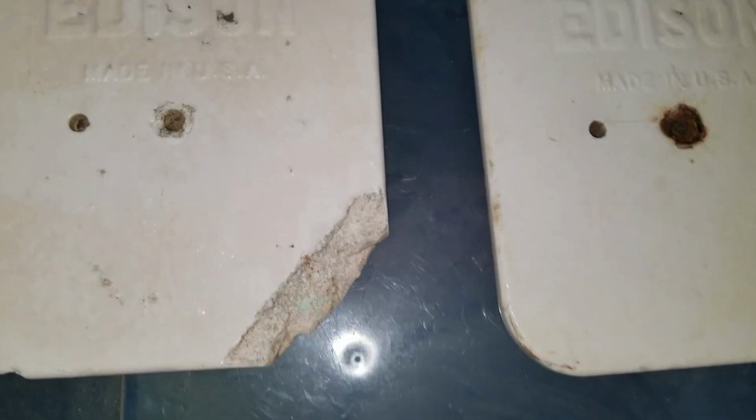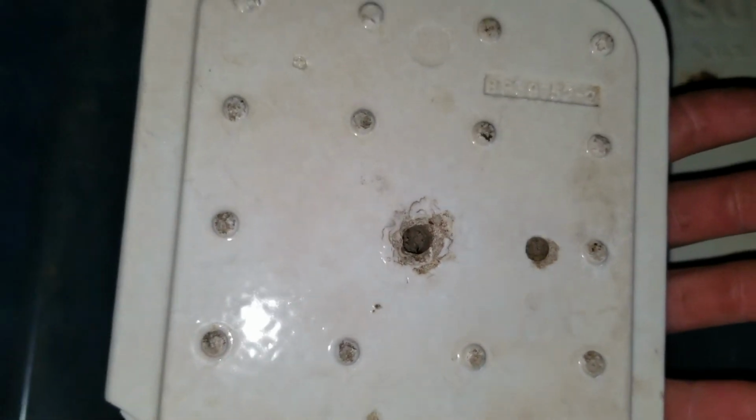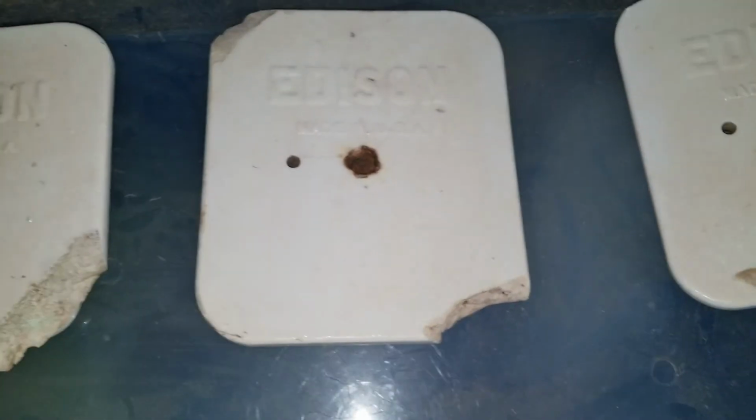Hey fellas, I was out walking the train tracks the other day. Came across some finds here. These are some Thomas Edison, made in the USA porcelain for the old batteries, and I guess they just threw the damn things over the hill, like they were trying to throw them in the creek right there. It really ticks me off.